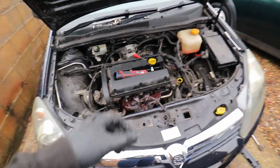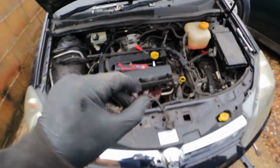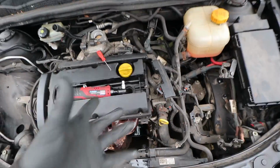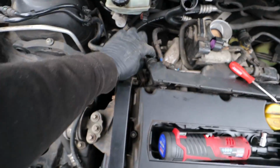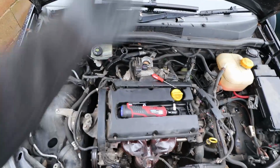Right, so as you've seen by the GoPro, I've been doing a little bit of work. It doesn't really look that much different to when I started, but I have done a fair amount. I've unplugged the majority of the wiring. You can see there's a big bunch of it here, a big bunch here that goes down behind the intake manifold. I'm gonna have to find where that goes so I can get that fully out of the way.